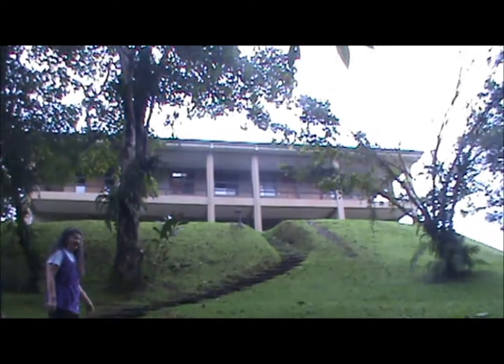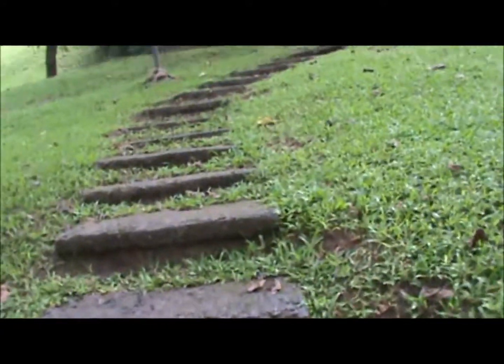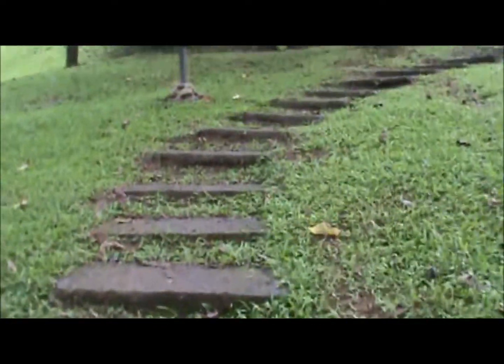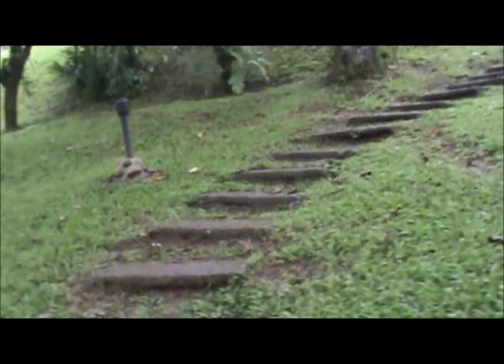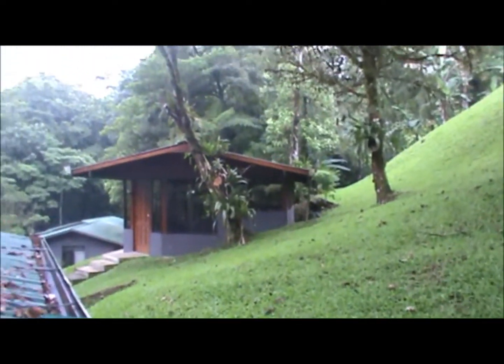Isn't that pretty? Hi, Nani. Up to the house there. There's some cabins down there where we're staying. You come up the steps here. And over here to the left is a little meeting area where you can have meetings, prayer time, whatever.